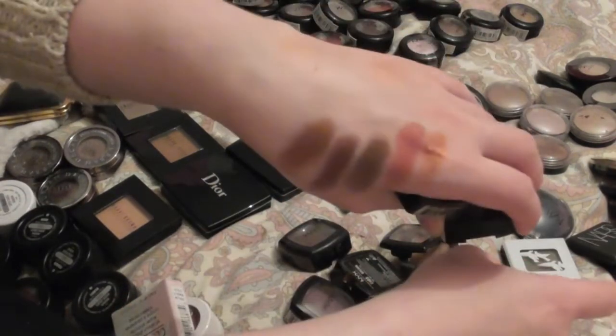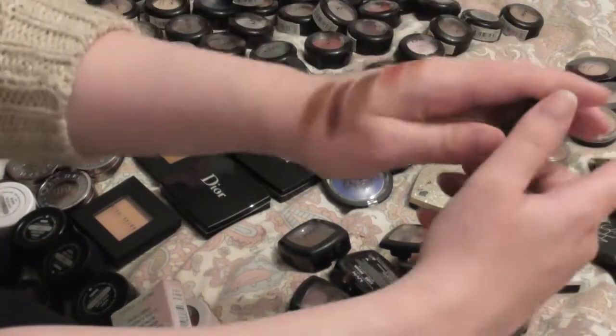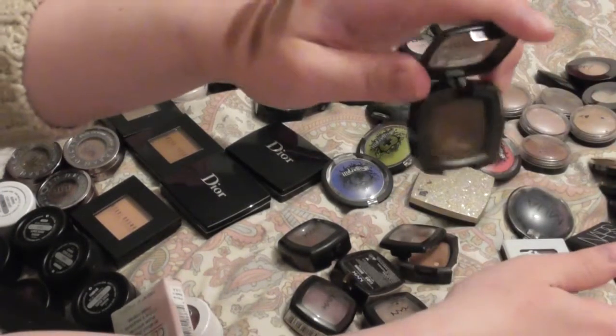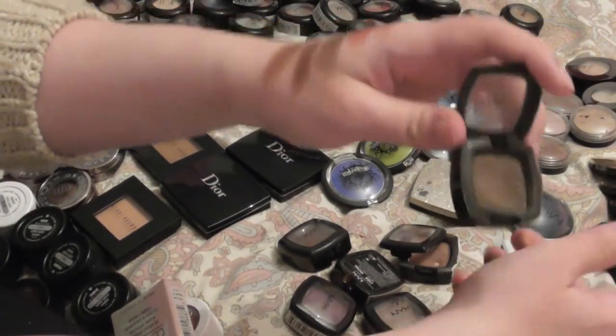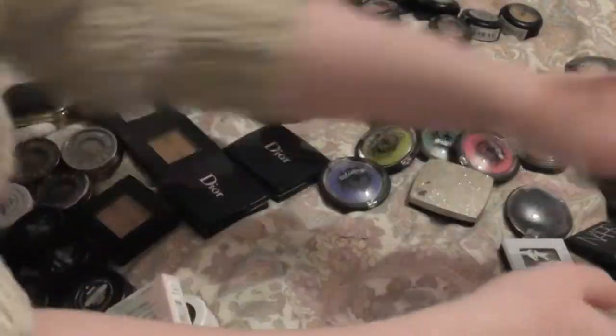It's just so beautiful. So beautiful. But that's no reason to keep anything. And then we have Dark Brown, which was barely abused. So those guys are all gonna go.